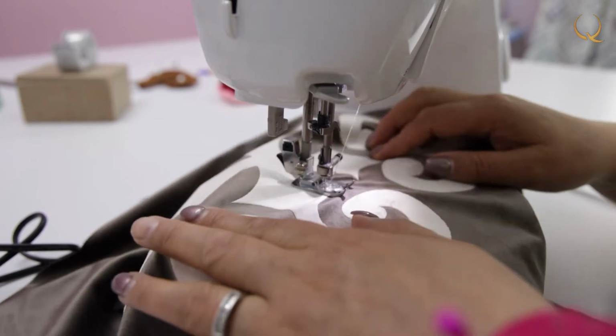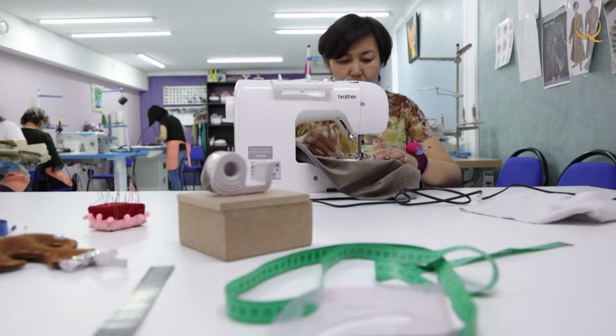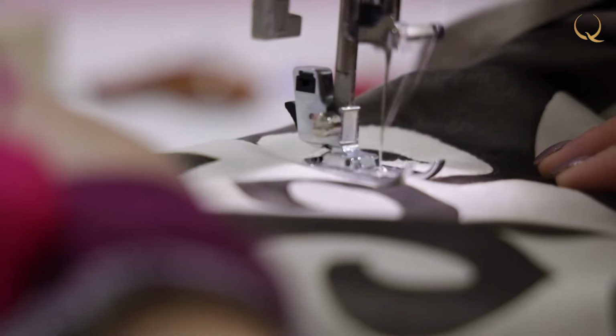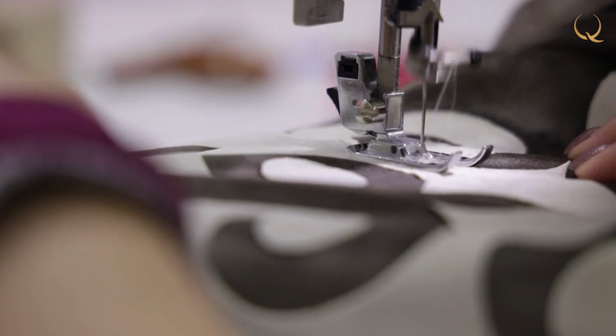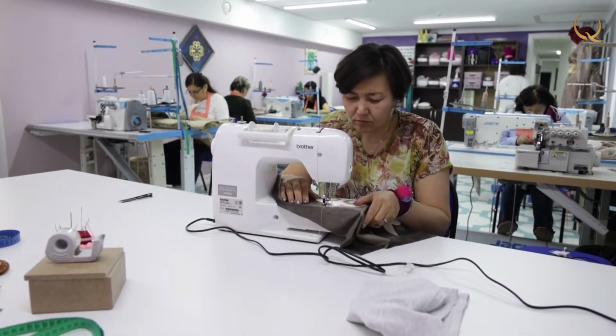We use very high quality and good materials for the pillows. We use velvet, and the fillers are also of the highest class. Our pillows are very soft. Painstaking work of our employees is put into each seam. Everything is sewn with a great love.